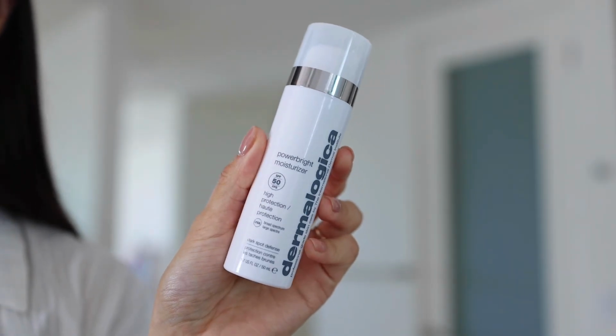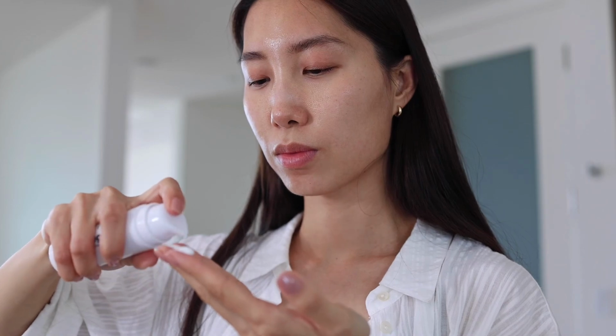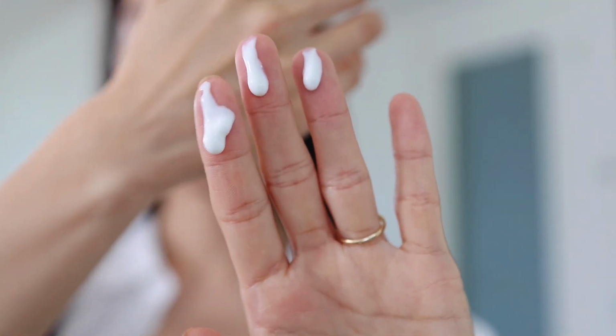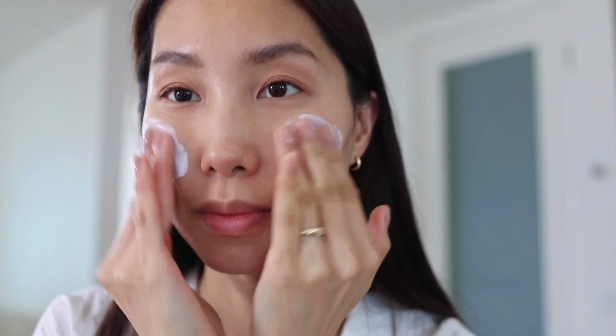Recently I tried this Dermalogica Power Bright Moisturizer SPF 50 and I really loved it. It's a great protective sunscreen to block UV rays during the day. The texture is very easy to blend, super blendable. It uses a natural plant sunscreen to increase the sun protection performance. The formula also balances uneven skin tone. It's so hydrating and brightening.